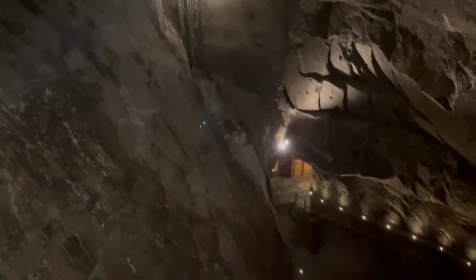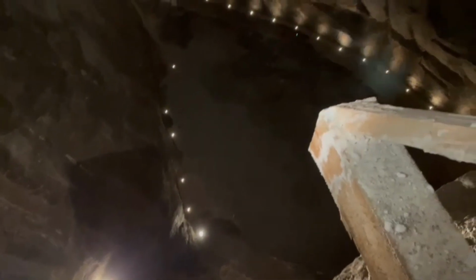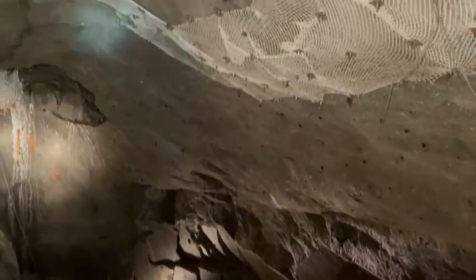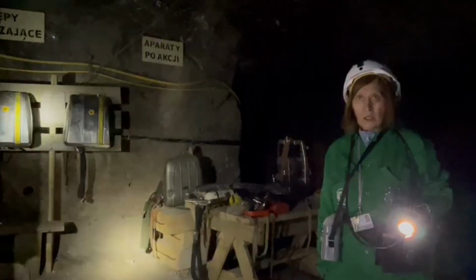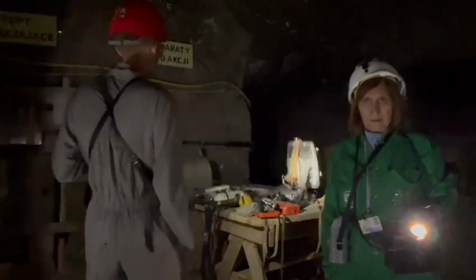Maria Teresa Chamber. Very special place. You can see different types of excavation. In some places, marks after taking salt out with wedges. Here, with any collapsing or something like that, the rescue team goes to rescue their friends, the miners.